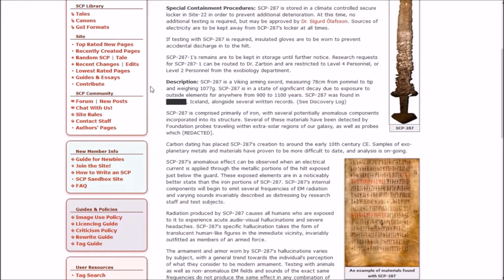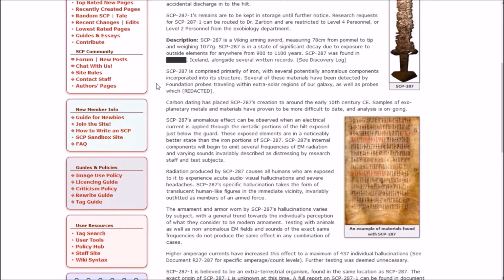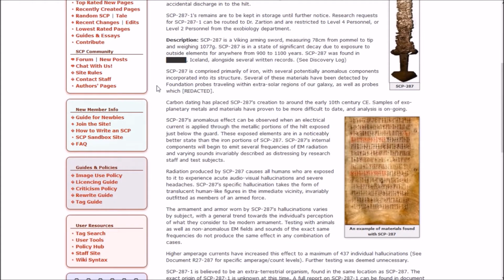1,077 grams. 287 is in a state of significant decay due to exposure to outside elements from anywhere from 900 to 1100 years. 287 was found in Blank, Iceland, alongside several written records. See Discovery Log, which is hopefully actually in here. Okay, it looks like it.